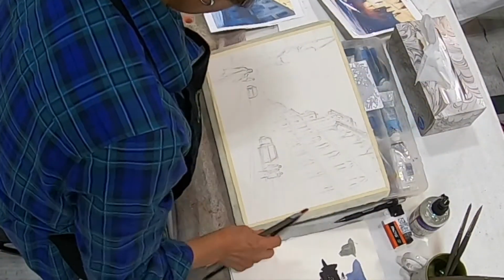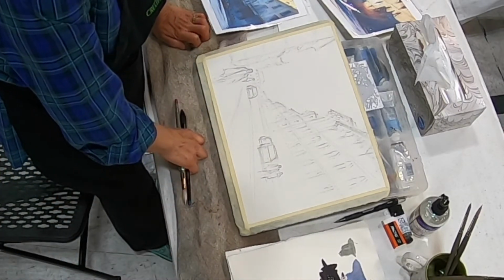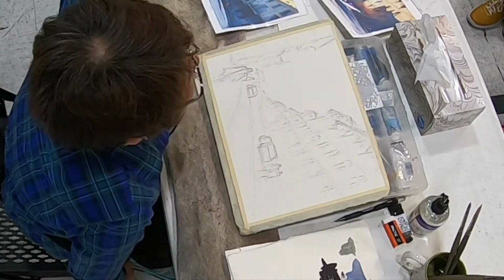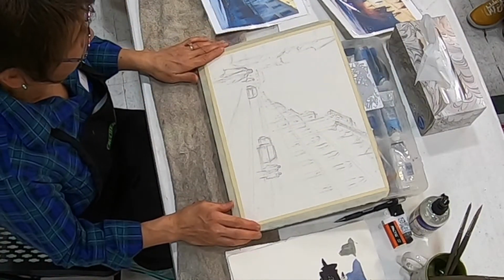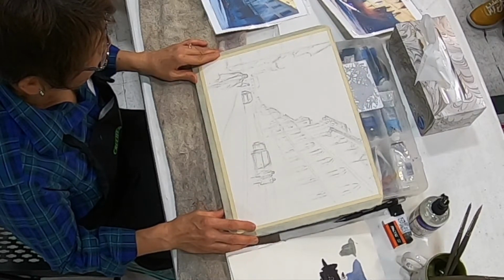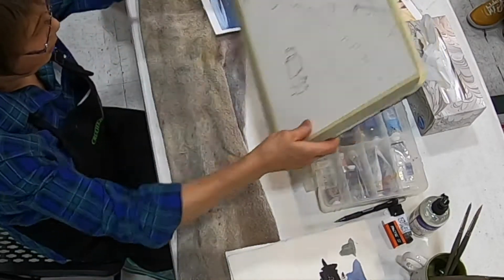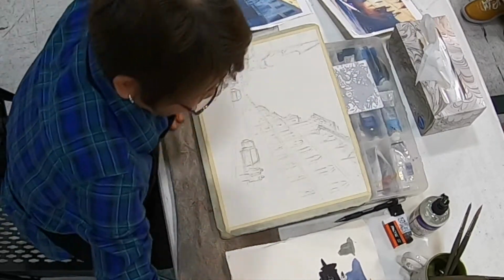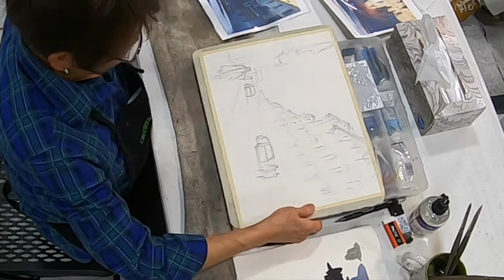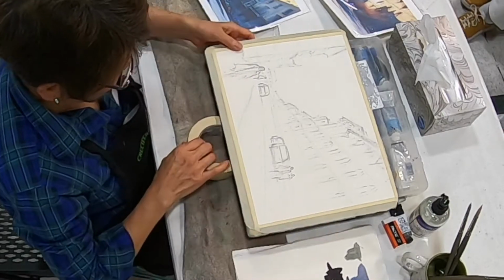Okay, I have made a drawing. Can you see that? No? Okay, I'm gonna sit down. I usually paint standing up so that I can see the whole thing, not too close, especially at the initial stage, but I'm gonna paint sitting down this time, hopefully.